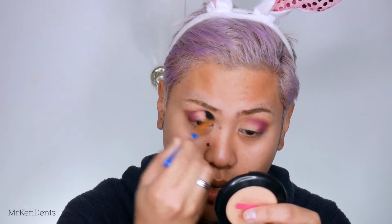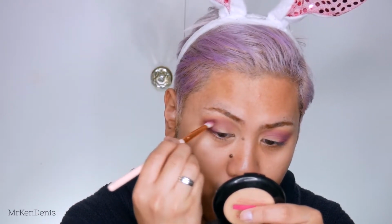Alright, next I'm going to take a big eyeshadow brush like this, and I'm just going to blend these colours through. Alright, so I think I've lost a little bit too much of that brown, so I'm just going to dip back into that palette and I'm just going to build it up a bit more.